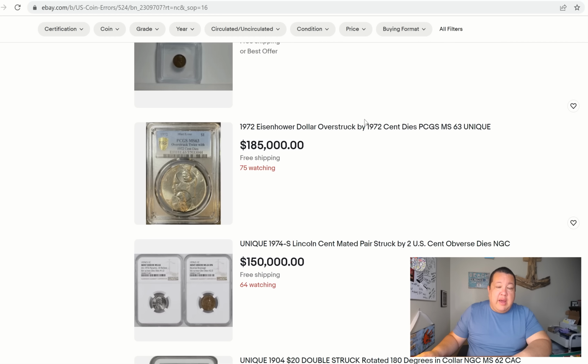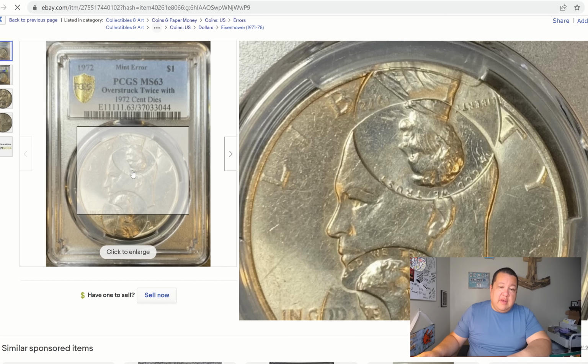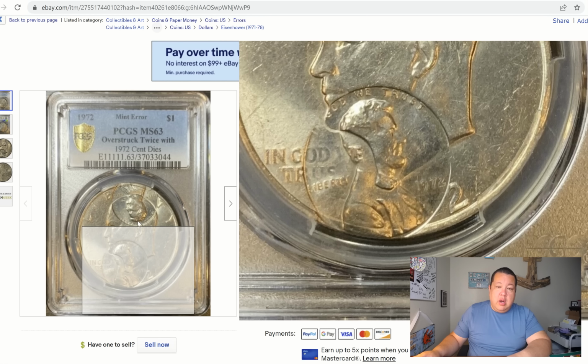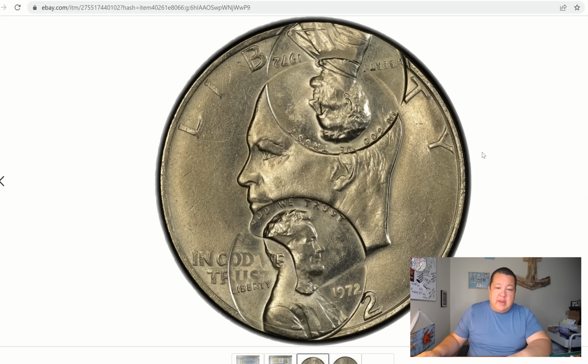All right, so the next one that we have here is quite interesting. 1972 Ike dollar overstruck by 1972 cent dies. This one is really cool, but do you guys honestly think that this is something that was done in error? Or was this one produced by mistake, or was it intentional? I guess that's what I was really trying to say.